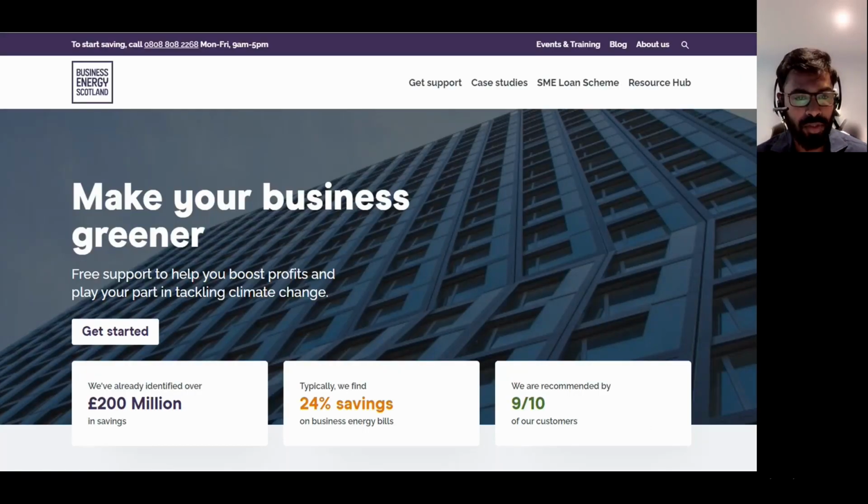You can see some of our results on screen here that we are particularly proud of. The service has identified over £200 million of savings for Scottish SMEs, 24% average energy savings identified for businesses. It is good to think about what would that kind of financial saving mean for your business. In independent assessments, 9 out of 10 of the customers said that they would recommend the service to other businesses.